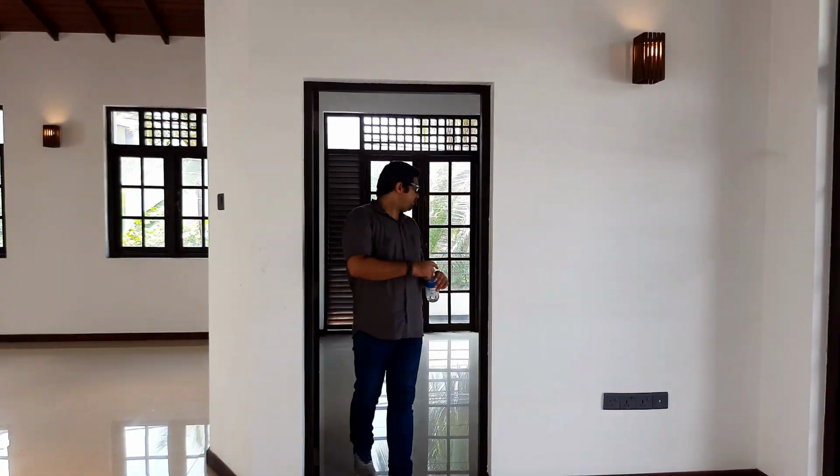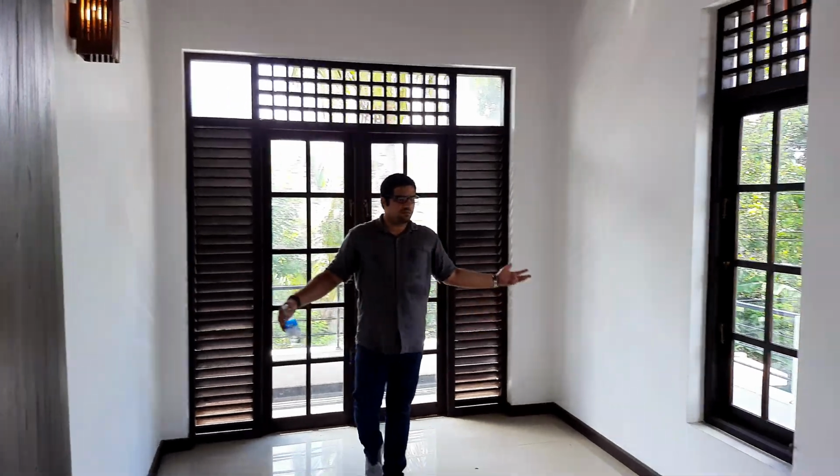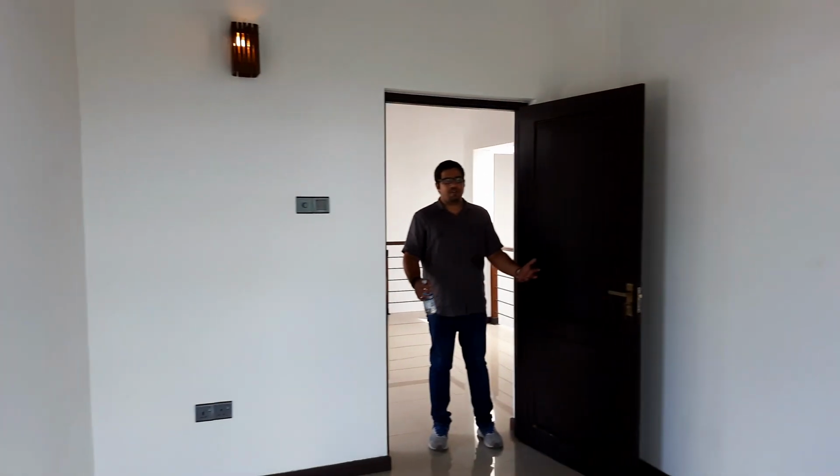One room here, slightly smaller in size compared to the rest of the rooms, but still decent size. You could use it for the kids. Kids would love it. You don't want to give big rooms to small kids. Perfect size for the child. Or even if you want to use it as a shrine room, or for any other purposes. There are always things to do when you have extra space.